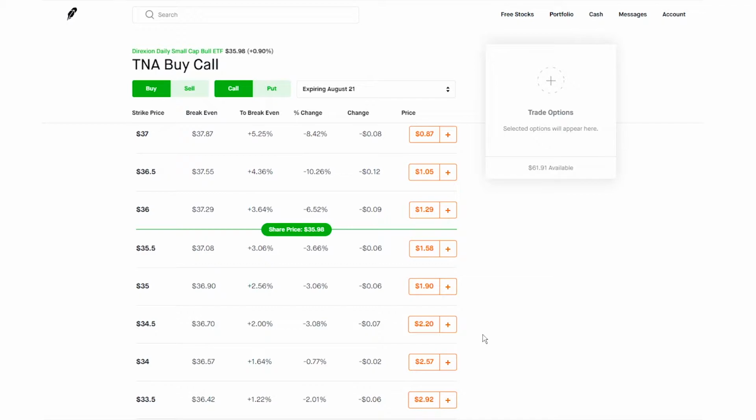So say we wanted to open a debit spread here on TNA and we thought the price was going to keep going up. We would open a call debit spread. For this example, we'll use this $35 strike and this $34.50 strike. We're going to sell this $35 strike at $1.90, and then we're going to buy this $34.50 strike at $2.20. So you pay the difference between the two premium prices. In this case, it would be 30 cents difference, but that's times 100. So you'd pay $30 to open this debit spread.